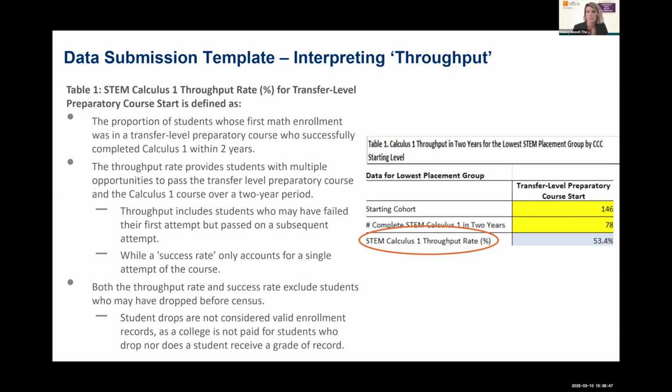So the throughput rate provides students with those multiple opportunities to pass the transfer level prep course. And it also includes students who may have failed their first attempt, but passed on a subsequent attempt. So throughput is really giving them that leniency in 2 years to maybe withdraw or fail and re-enroll and take it again over 2 years. And that's different from a success rate, right? So a success rate only accounts for a single attempt of the course in 1 term. So that's a little bit of the difference between throughput and success rate, where throughput is giving them a longer time frame to complete that course.